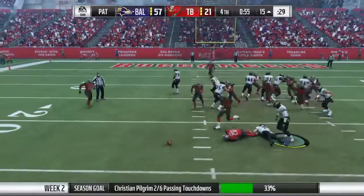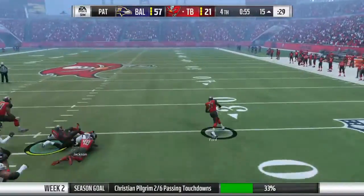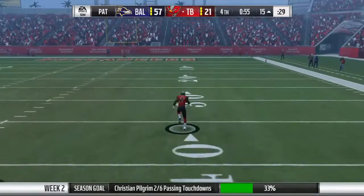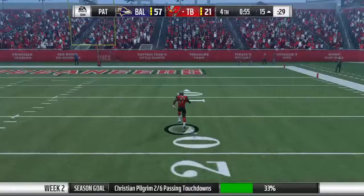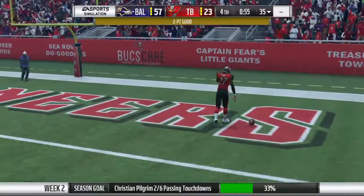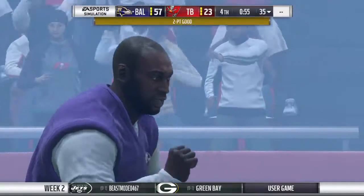And now it's blocked. This is going the other way. Defenders giving chase, but I don't think they're going to get there. He's at the 40, the 20, 10, and all the way into the end zone, and that's 2 points.